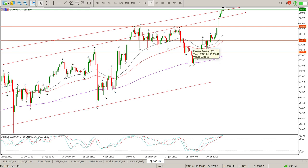We're getting some fantastic results coming out as well, so that is probably going to be the catalyst to driving the market. And the Nasdaq is just on fire, up 2.5% yesterday, and so that's one which we're probably going to be looking at as well today.